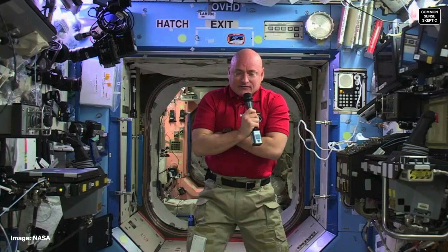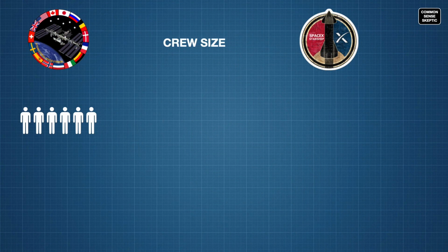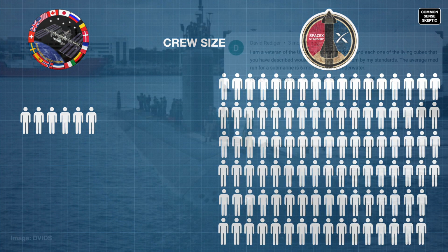So now would be a good time to remind everyone that the air on the ISS smells like prison, according to Commander Scott Kelly. A combination of antiseptic, rotten garbage, and body odor. And that's with half a dozen people not showering. On Starship, there's 16 times that number.